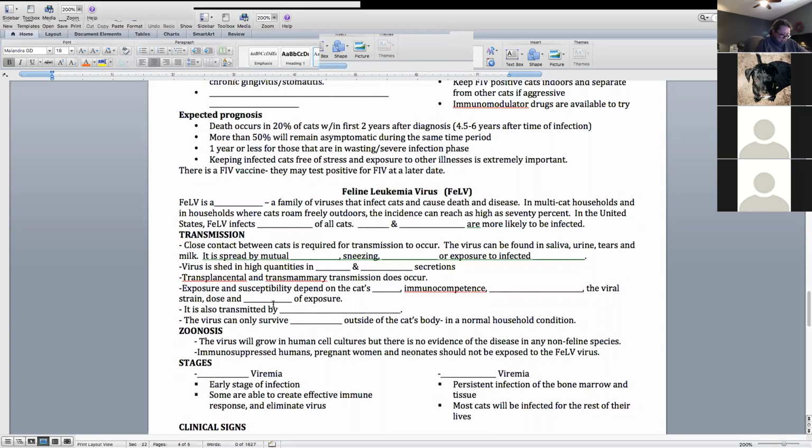So it also can be transmitted by bite wounds. So obviously through bite. Now, the nice thing about the feline leukemia virus is we're only talking about 24 to 48 hours. It has a very short life outside the cat's body, 24 to 48 hours. And when we say normal household conditions, we mean normal temperature, normal humidity, things like that.